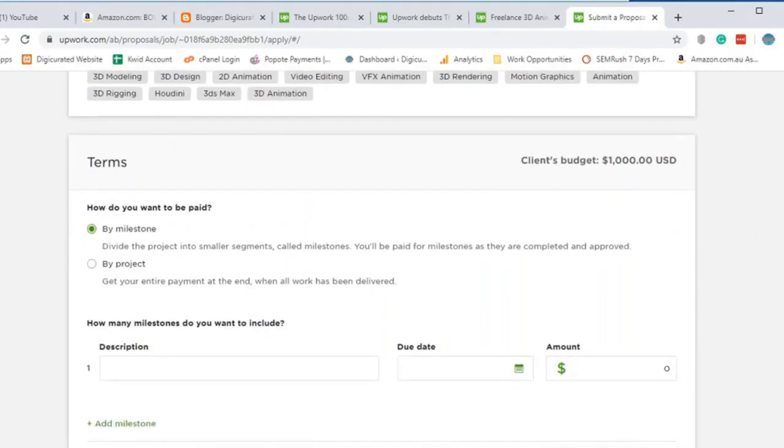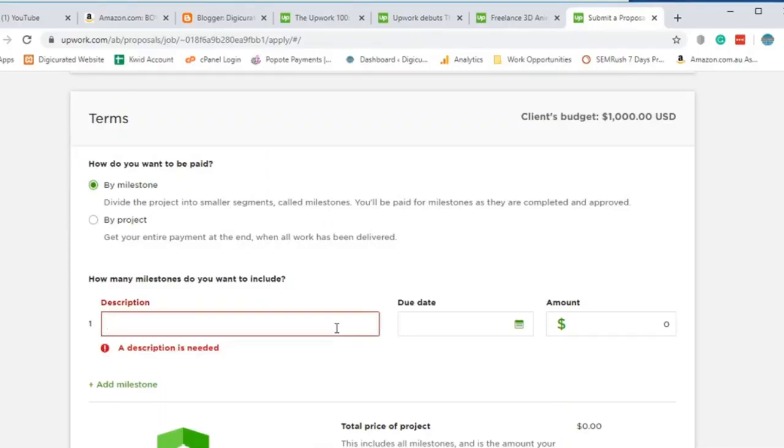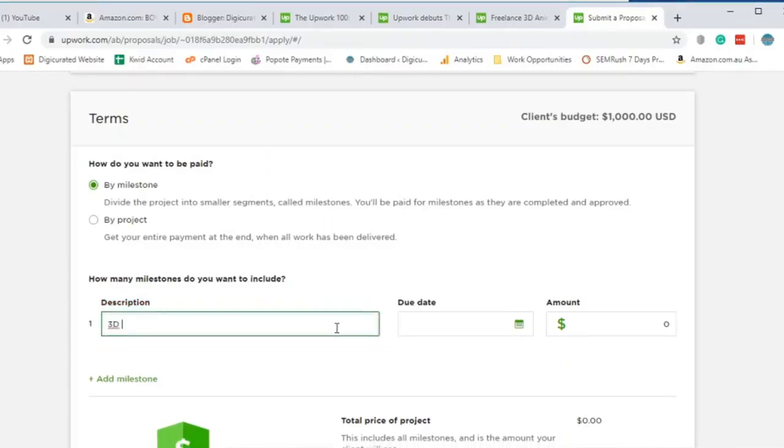And then I will select how I want to be paid. You can either be paid by milestone or by project. So by milestone means that you'll be submitting smaller segments of the project and then be paid for those milestones. So for this one, I'll just do one where I'll submit one version. So this is just a sample, not the real thing.